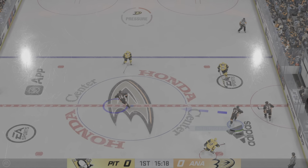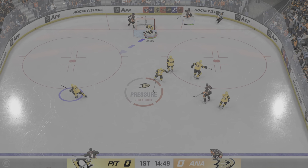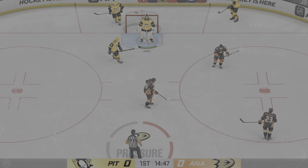The Ducks move the puck in the defensive zone. They've got numbers here. Goalie with a stop. And we'll get the whistle after the goaltender hangs on.